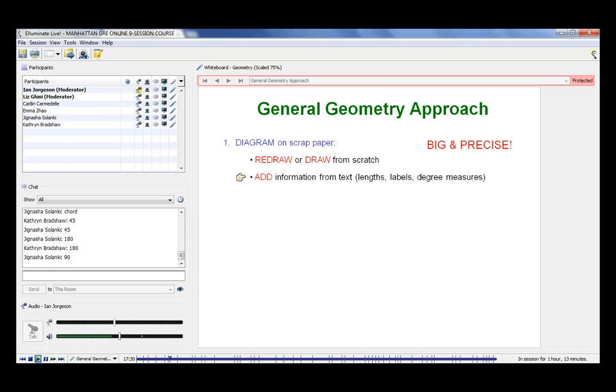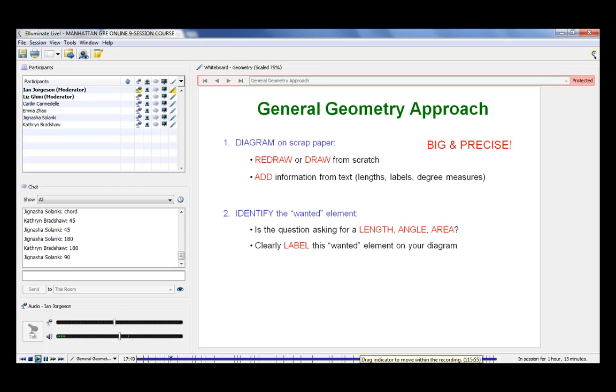They're never going to give you information on the math side that's completely useless. Everything they tell you, for the most part, is going to be required to solve the problem. So we want to make sure we've added in everything they've told us, even if that just means rewriting it below the diagram until we know exactly how to use it.